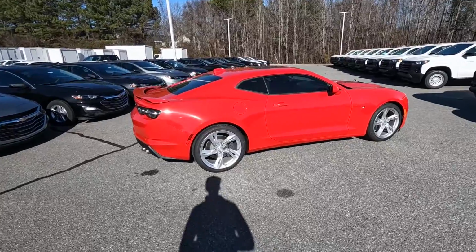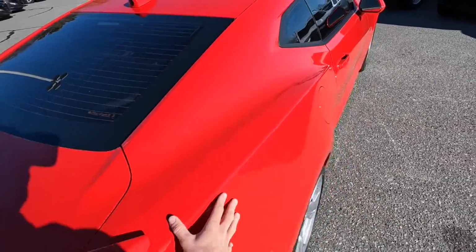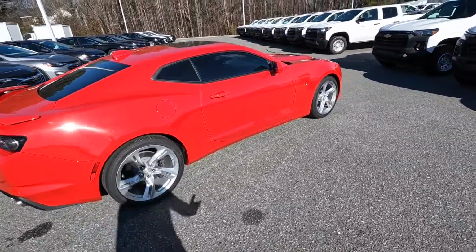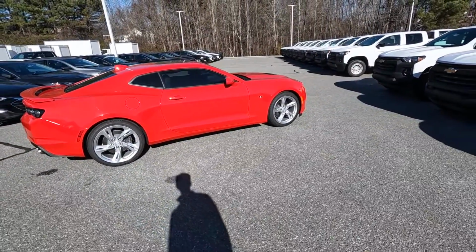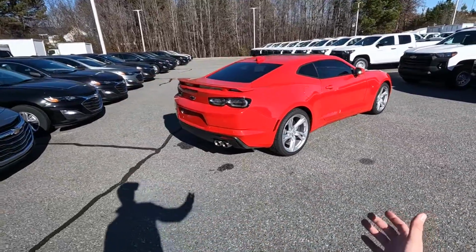And then all the window trim is blacked out, and the Camaros have such a wide rear fender arch with those contoured lines there. It has a nice coupe-like design to it. Again, nothing really has changed much over the years, but it has a great design.